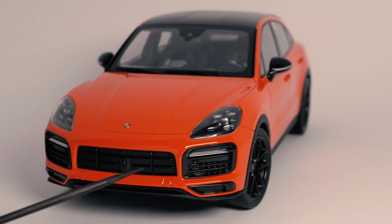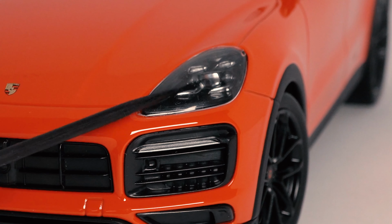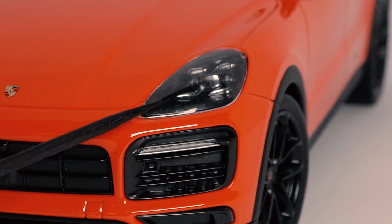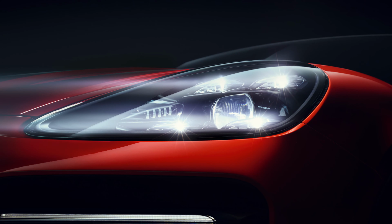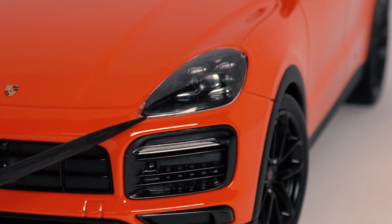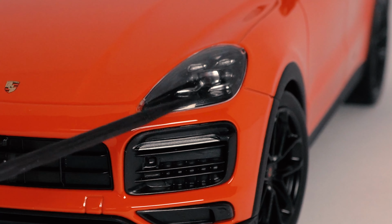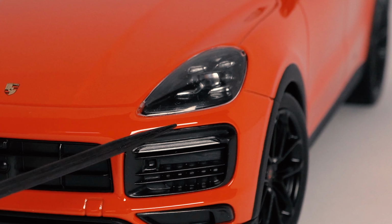Something I would criticize on these Norev made model cars are the lights here. They could look a bit better. What is actually really nice on this spec is that you can see the Matrix LED light package option equipped, which is also the case on the presentation car. You can see that the light is not bad, it's just not perfect, but you can really see that this is a Matrix package and not the standard option.